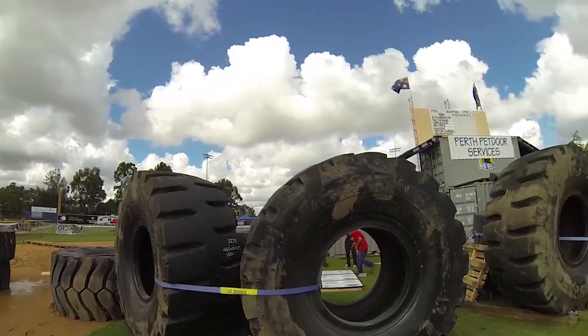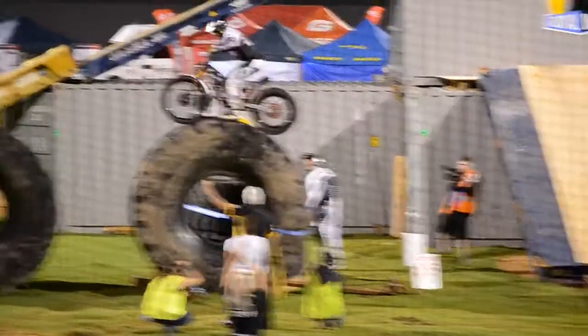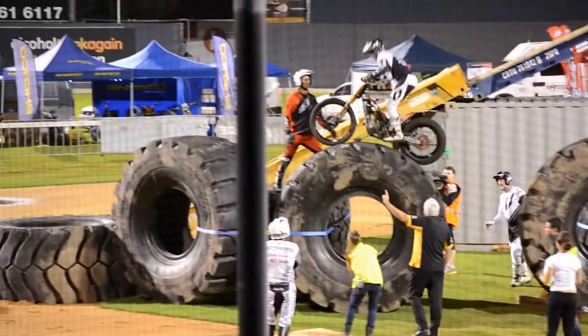So what we had riders doing was going from a standing start on the floor over here all the way up to the top of the tire. I mean, that is well and truly above my head. I have no idea how they got up there, but a number of them did it. Absolutely insane.